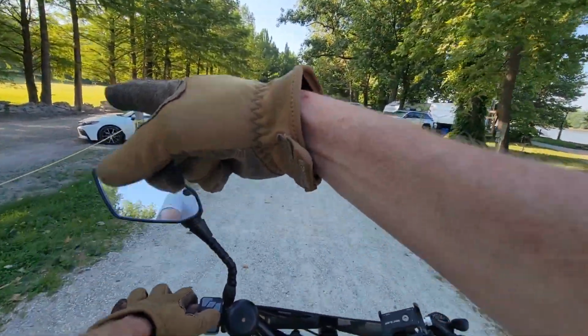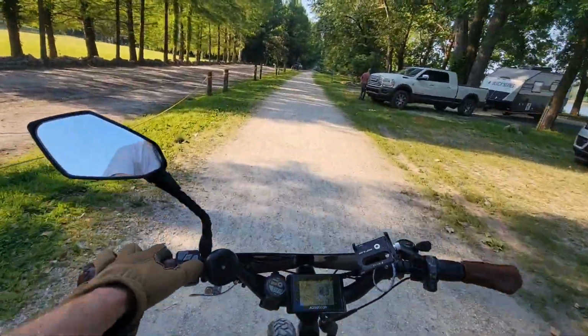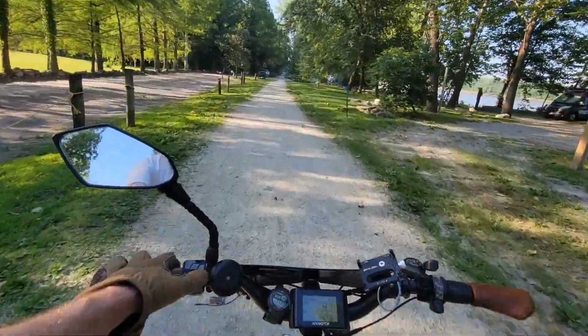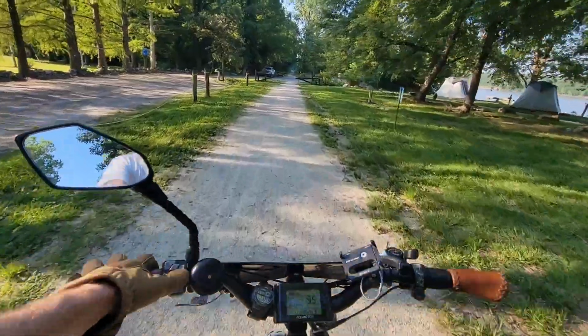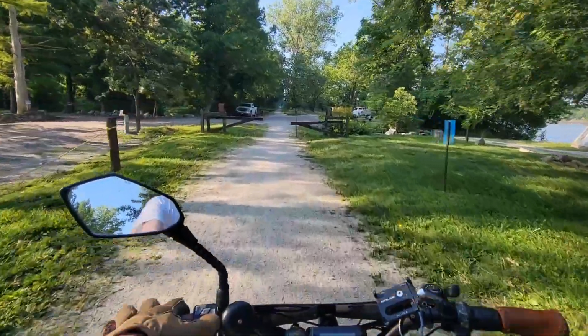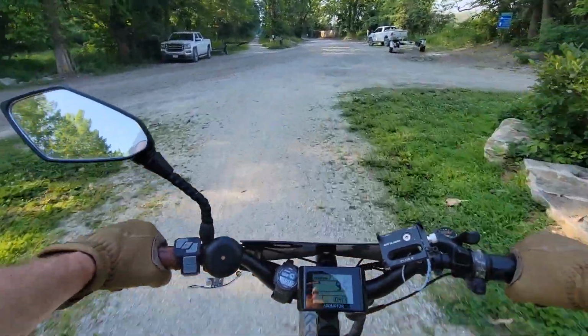There's times I've come out here and just parked my truck right here with the tailgate up to the trail. Just put up some chairs in the bed and enjoyed the breeze and the river. There's some weirdness out here.